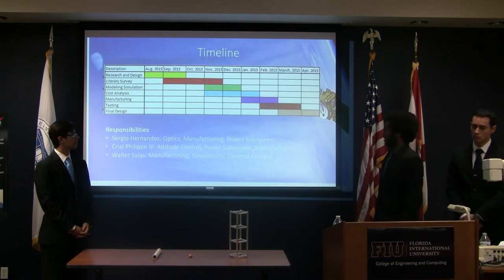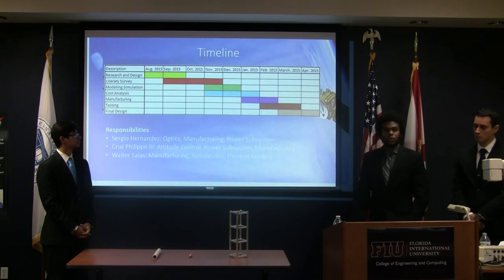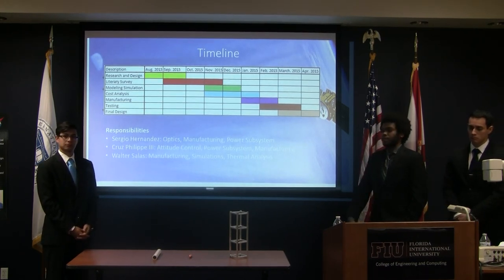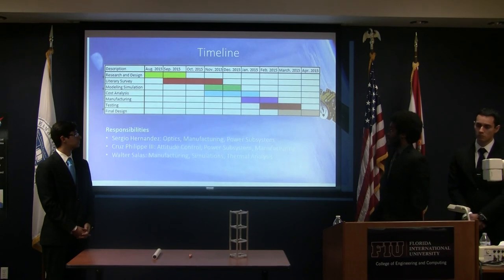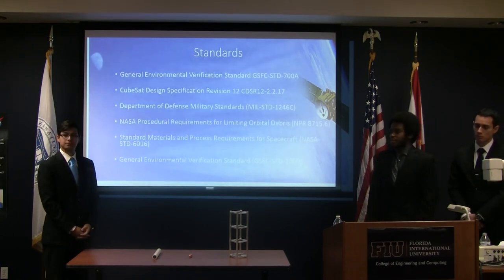And from all these various tasks, you can see how this is an interdisciplinary project. Building a satellite isn't just knowing mechanical engineering. You have to be able to test it in various ways. You have to be able to work with the electrical components. You have to be able to program it and to know how to establish a communication link within the satellite itself. These are some of the standards that we had to keep in mind while working on this.